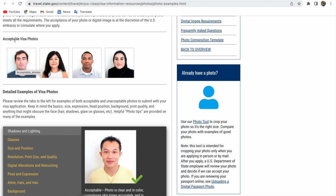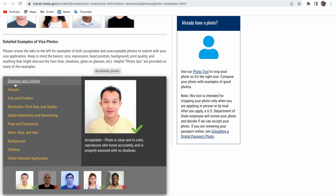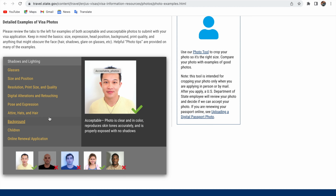So it says acceptable visa photos. This is the acceptable visa photo, with detailed examples of visa photos. Those are details, like shadows and lighting, glasses. These are things you need to be very careful about, especially your background, your attire, hats, and hair.